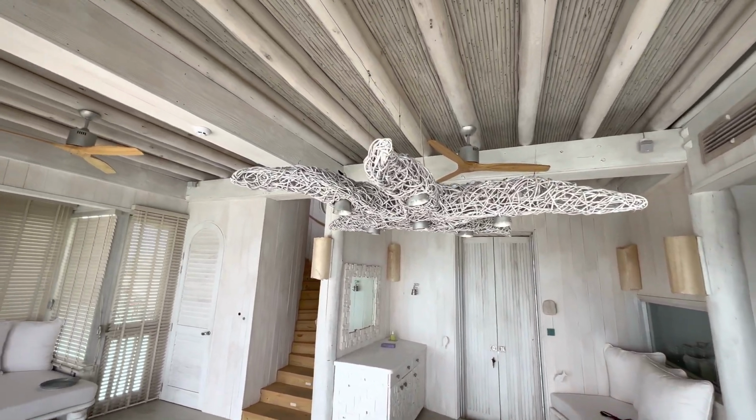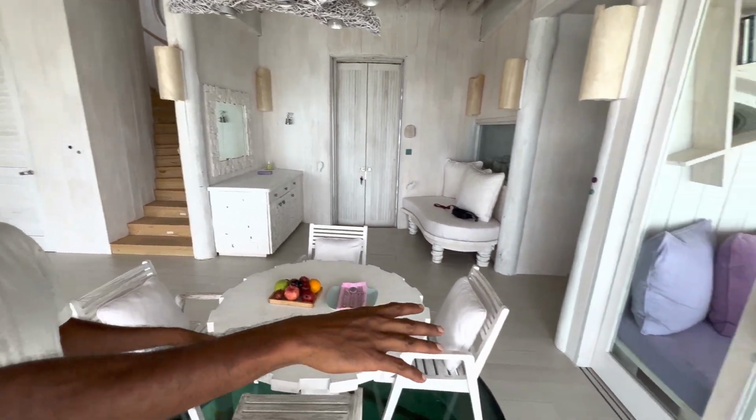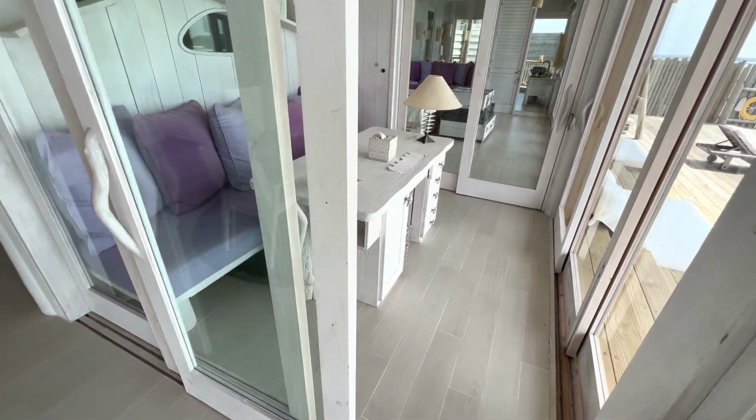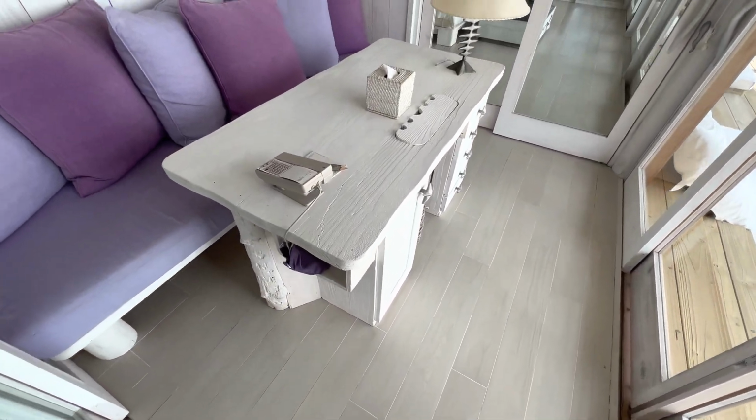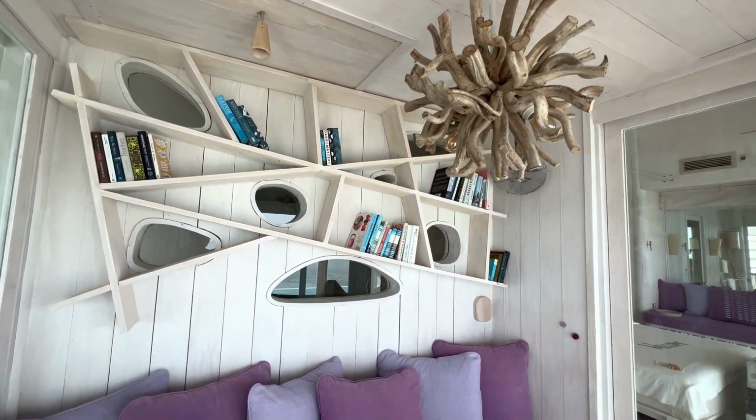So, what's next? Then here we have an office table where you can do your office work in the afternoon. We have Wi-Fi in the villa as well, and there's no password for the Wi-Fi.